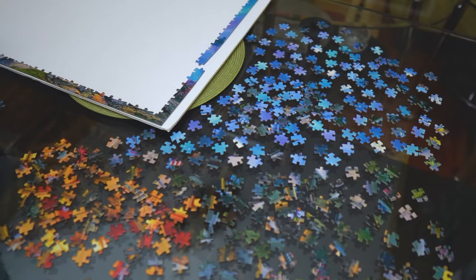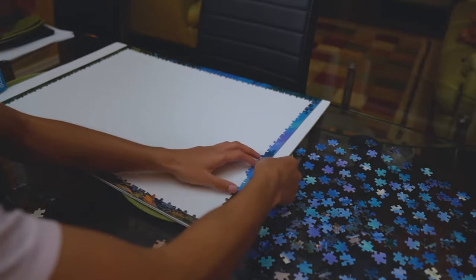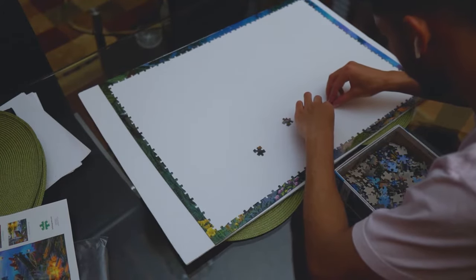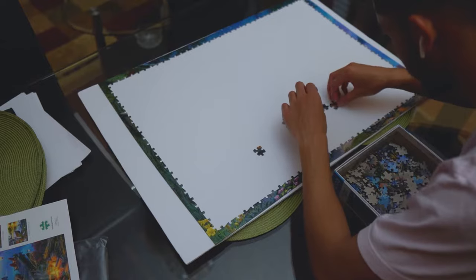Once I had all the pieces organized by color, I eventually found the edge piece and put it onto the border, and I got started on building the inside of the puzzle. And when I started building on the inside, I found that it was a lot easier to start building on pieces that had lots of detail on them.